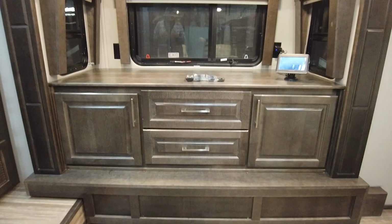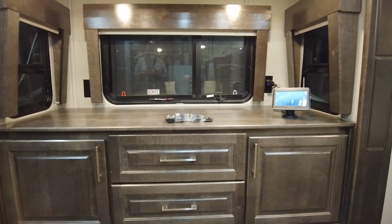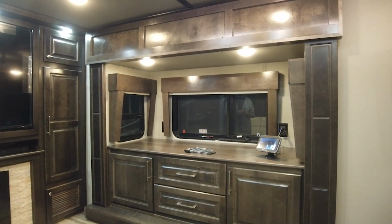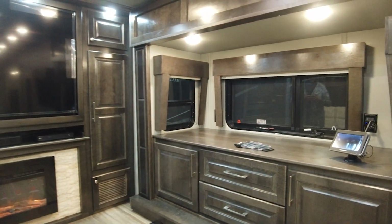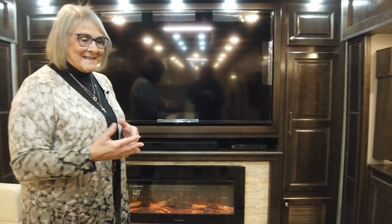So this has gotten to be a very popular item as well, and you can do it in either slide if you'd like to give you more storage. We've done it where it can have a pullout where one of the drawers are so it can work as a kind of desk. So there's some different features there that we can do. We wanted you to see one that was already done.